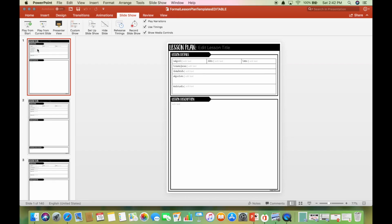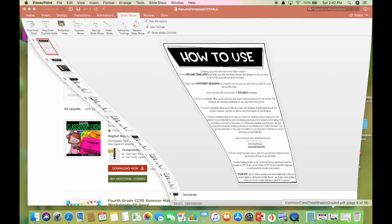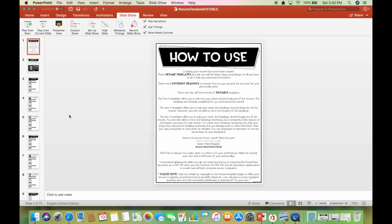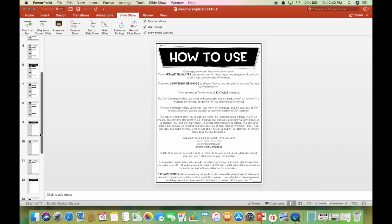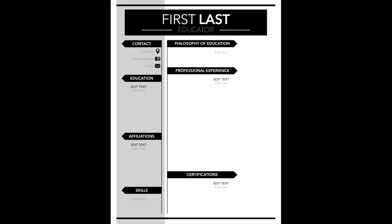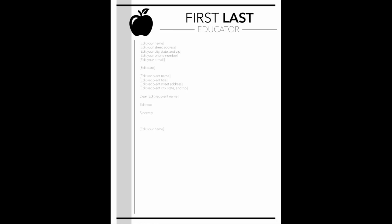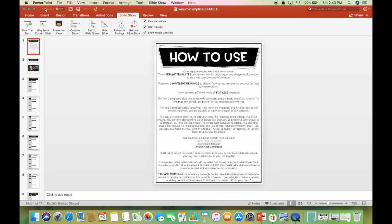Okay, and so now we're going to move on to the next thing that I got from Pocketful of Primary, and that is the resume templates. Because I just wanted everything to match, there are some different templates that you can use for your resume. Here she has a how-to-use, and I really like how it all looks. Here are the different templates that you can use. It still looks professional, but it also stands out and it's different. That's one reason why I really liked it. There are still those basic ones though, if you want to use those.